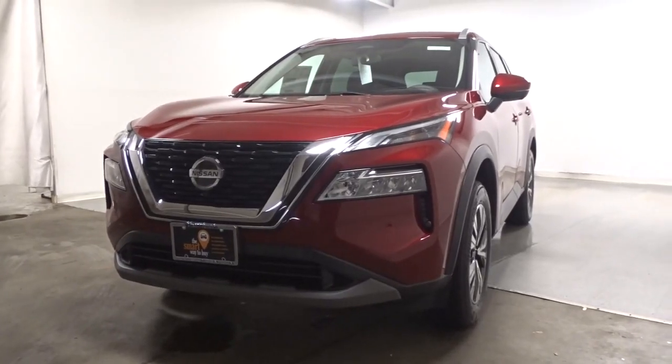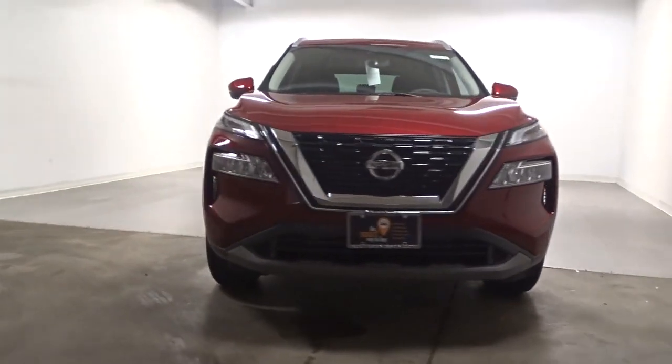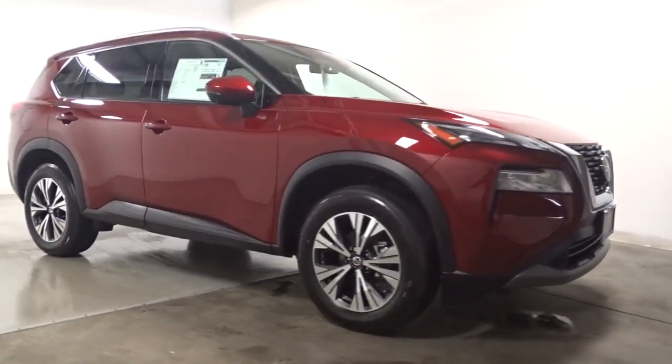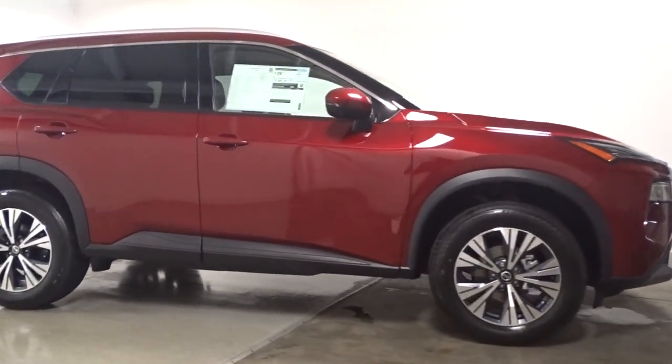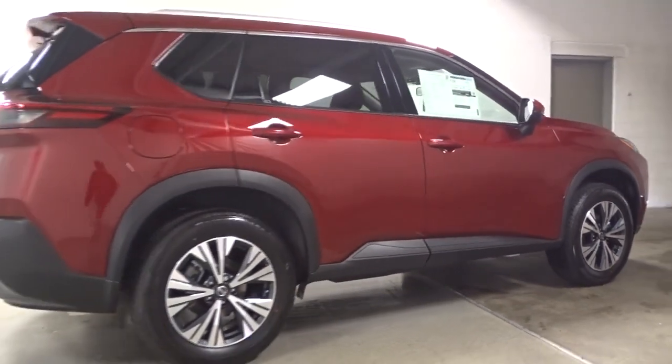Picture yourself in the 2023 Nissan Rogue. Here's a stylish, efficient Rogue that has the features you need to stay on top of today's demanding lifestyle. This can-do crossover anticipates your wants and needs with a quiet, comfortable ride in the spacious, well-equipped cabin.